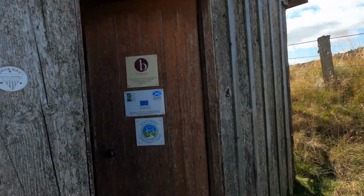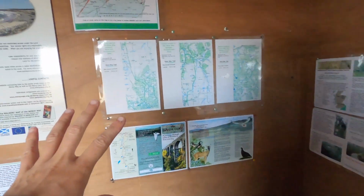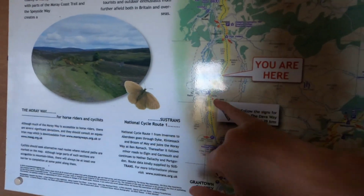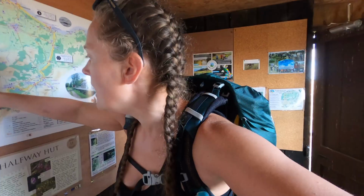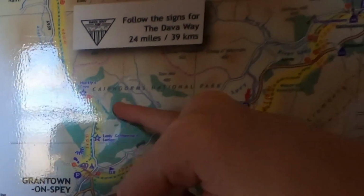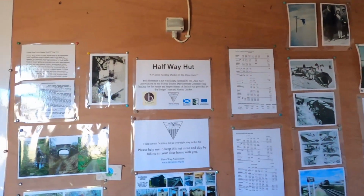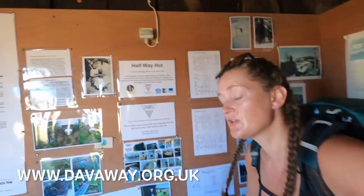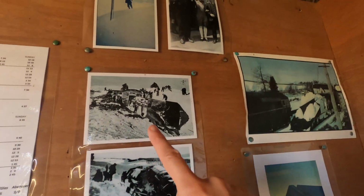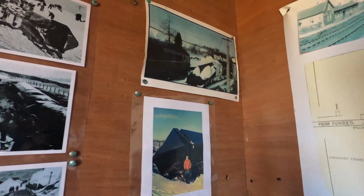Halfway hut, super cute. We've got some maps here. So we're coming up to Dava soon, which is basically where I'm hoping I can resupply my water. I'm not 100% sure how much further I'm going to be able to get. I'll probably wild camp somewhere around here. For those needing shelter on the Dava Moor, you can find out more about the Dava Way through the Dava Way Association. Look at these pictures. Let's go.